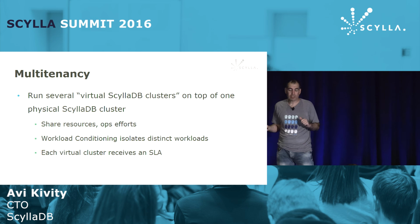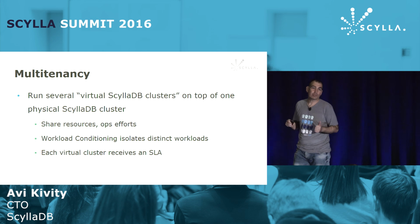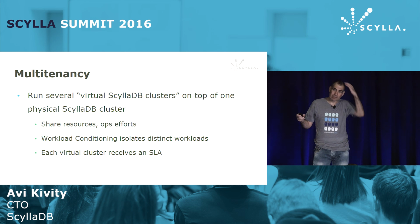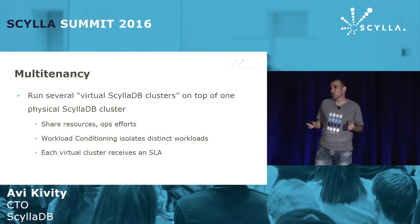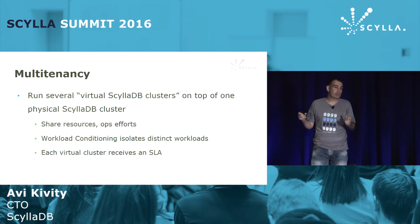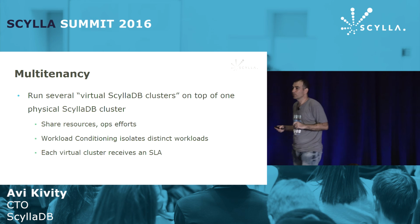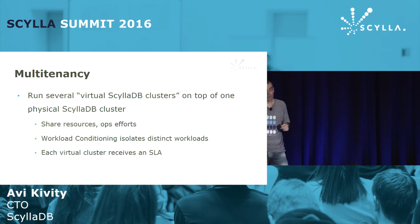It can be a fairly large cluster. And when you have a new application that wants to use Scylla, you just issue a single command to create a virtual cluster. And you get a new cluster that behaves exactly like a regular Scylla cluster. It has its own IP addresses. It has its own users. It has its own key spaces. Everything you can configure in a physical Scylla cluster, you can configure in a virtual Scylla cluster, but it only gets a portion of the resources available in the cluster, and you can configure that.